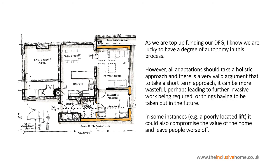As we are top-up funding our DFG, I know we are lucky to have a degree of autonomy in the process. However, all adaptations should take a holistic approach, and there is a very valid argument that a short-term approach can be more wasteful, perhaps leading to further invasive work being required, or things having to be taken out in the future. In some instances, like a poorly located lift, it could also compromise the value of the home and leave people much worse off.